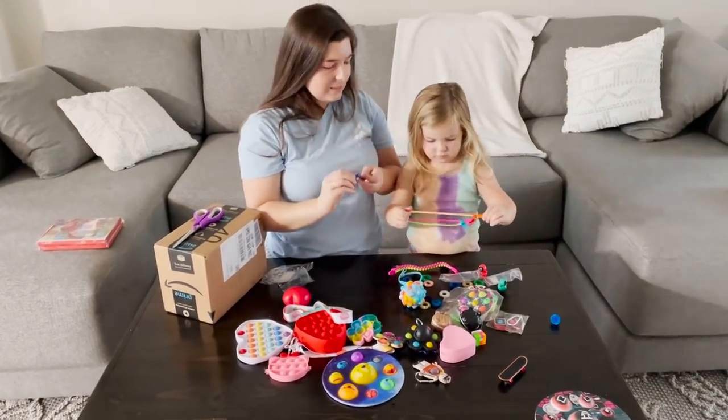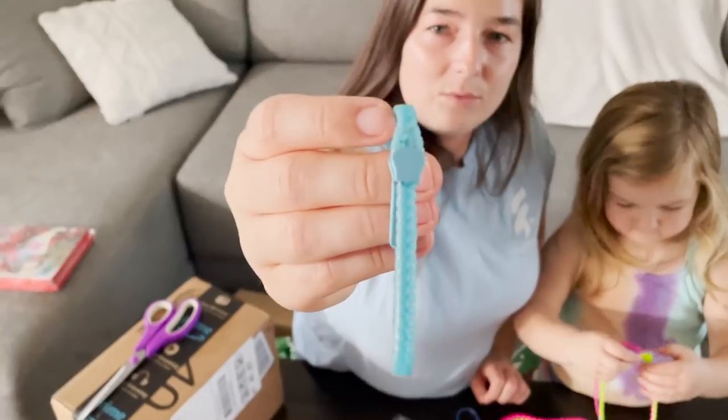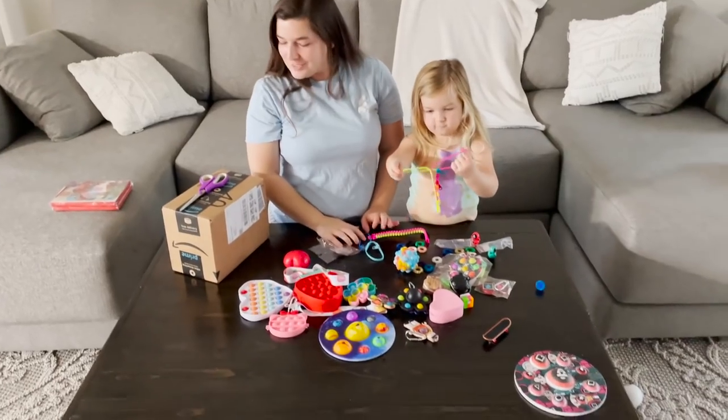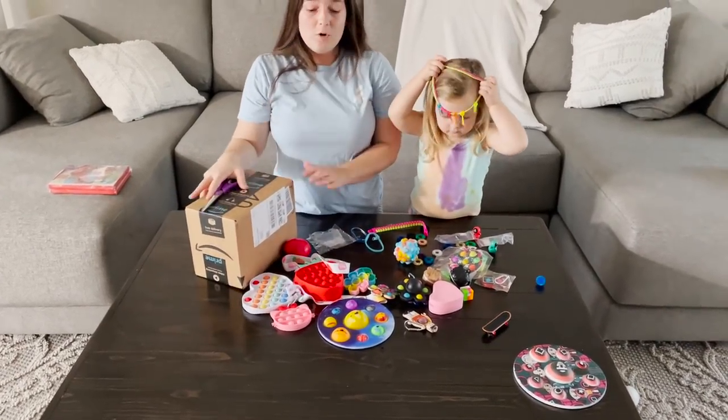This is so neat. This one's like see-through. It's really pretty. So many awesome options. Okay, that was super fun. We have one more box now.